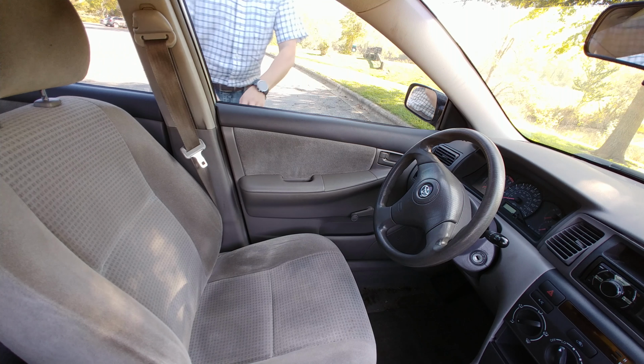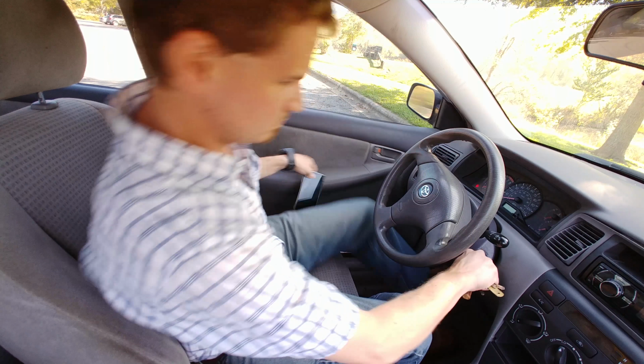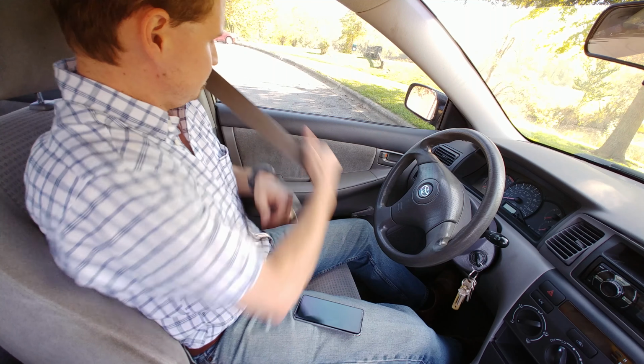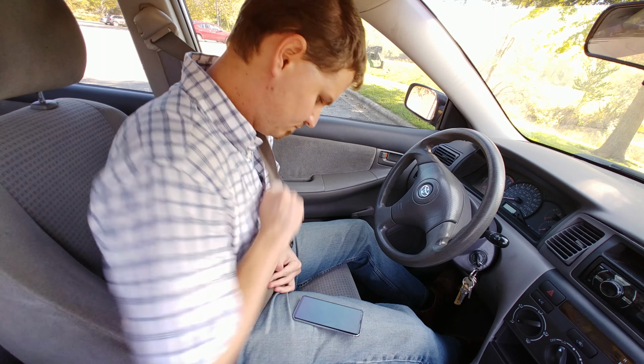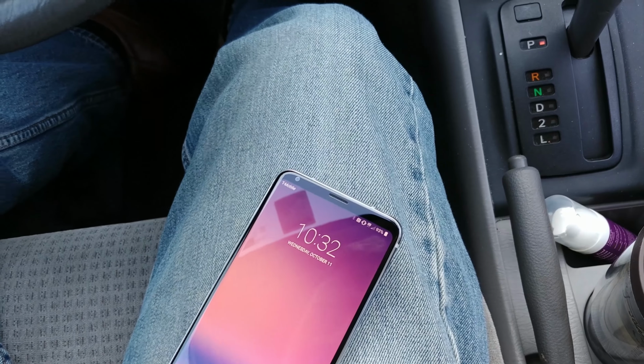It's 4 o'clock on Monday afternoon. I get out from a long day's work at the office, take my phone out of my pocket, and place it on my lap just as I hop in the car. As I buckle my seatbelt, I look down and see the phone recognize my face, even at this extreme angle, and unlocked itself without any further input from me.